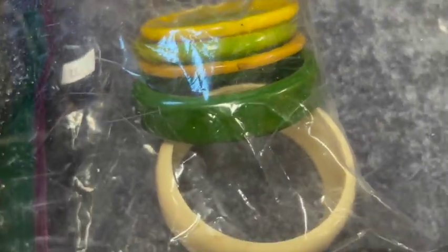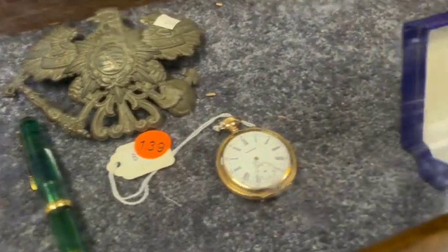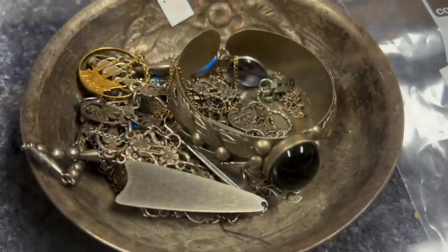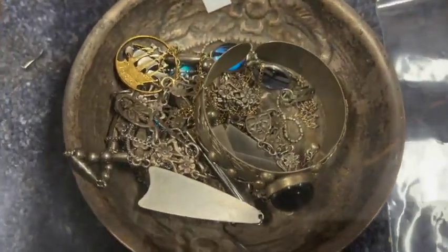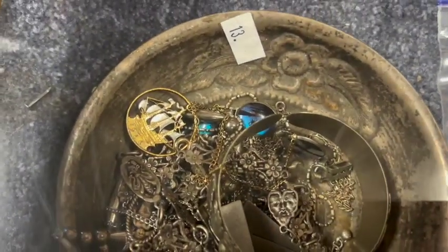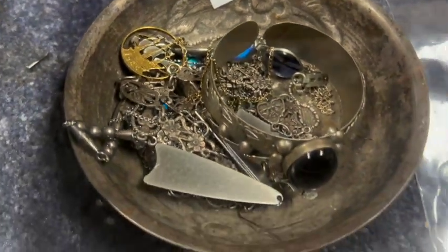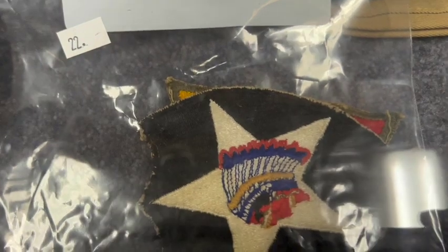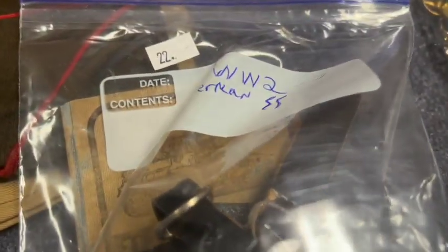Oh, well, some of those look to be Bakelite to me. Don't know. That I would love to just see what's in there. I see a butterfly wing, more for a butterfly wing bracelet, it looks like, a panel bracelet. Those are some old patches. WW2 stuff. I would like to see in there.